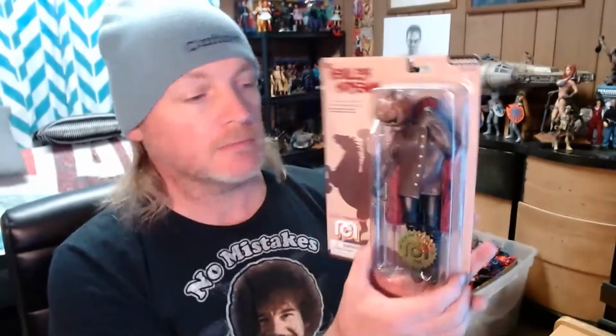Talking today about Megos. This is Wave 8 Headless Horseman. If I'm not mistaken, I should have brought up my category before we got started. Wave 8... nope, looks like Wave 7. Yep, there we are. Wave 7.